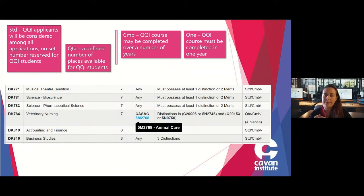You'll see for some of the other courses, the science courses, they're looking for 1 distinction or 2 merits. So the level 7 courses have lower entry requirements. The last course there, business studies, is a level 8. They require 3 distinctions because that's a level 8, so they're looking for slightly higher entry requirements for that one.